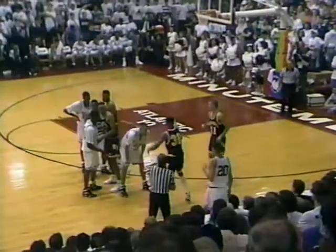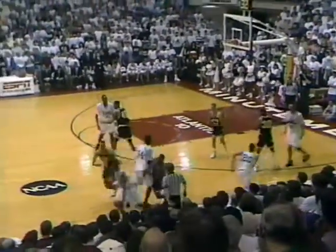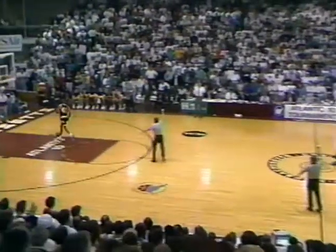Well, again, great hustle by West Virginia in a situation where, again, it would have been very easy for them to let up and just go ahead home with the loss. Foul called against Pervarius Green. His third.